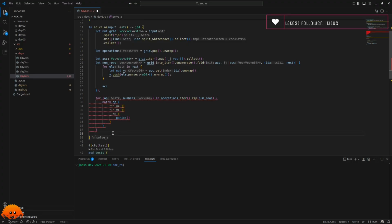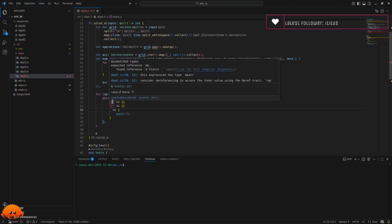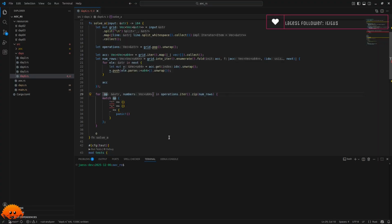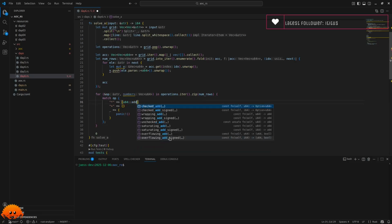Okay, this isn't okay with us because it did not return a 0. That makes sense. And this is not okay because, yeah. Let's add an and here, then this is string slice compared to string slice. And then we have our numbers, and I think we should maybe just say this would be U64 add.